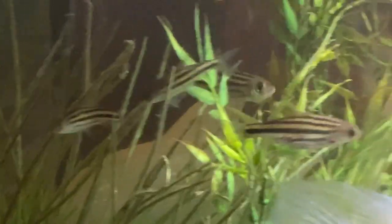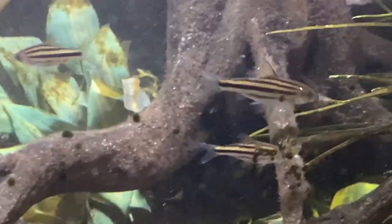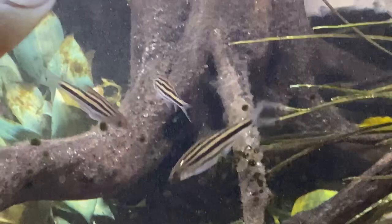I got 5 of these. These are Striped Barbs. They'll get about twice that size. They look like Danios on steroids, but they're not. I love these. Just fell in love with them immediately. I'd never seen them before. They were like $7, $8 a fish. So I got all 5 that Rob had at Aquatic Aesthetics.